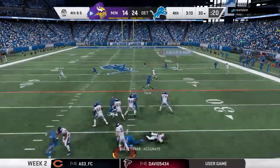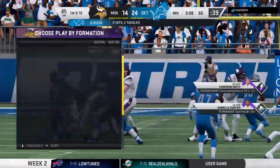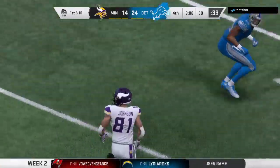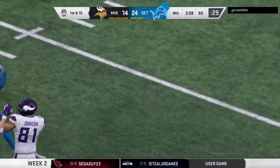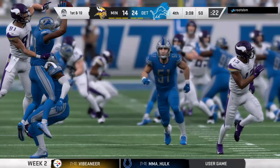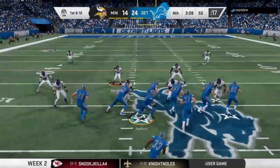Fourth down, Cousins. And his pass is intercepted for the 4th time today. Picked off by Quandre Diggs. And his guys will set up shop at midfield at the 50-yard line. The Lions take over 1st and 10 at the 50-yard line. Stafford and the Lions now have it 1st and 10 right at the 50-yard line.